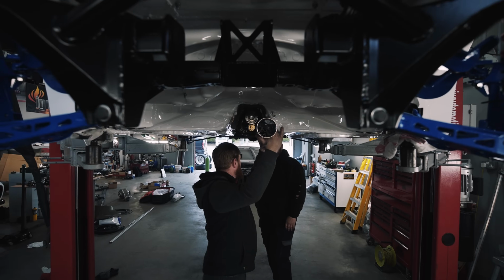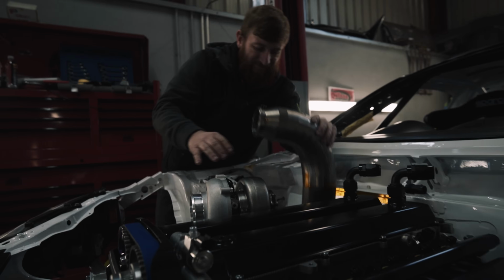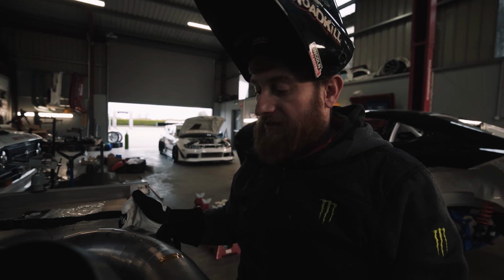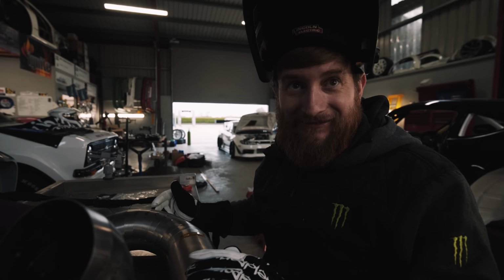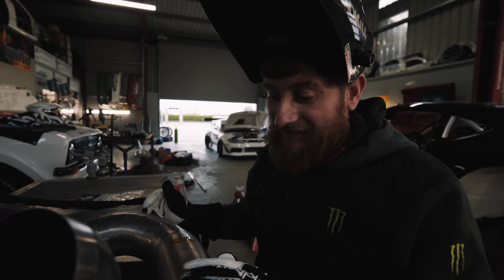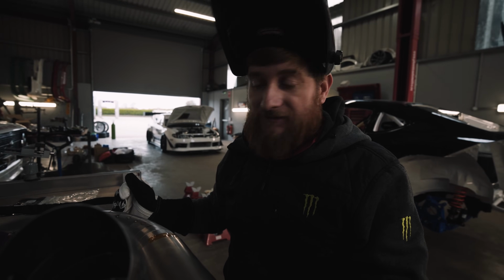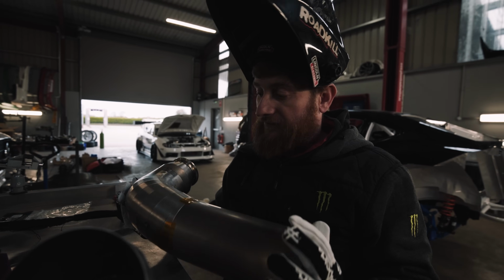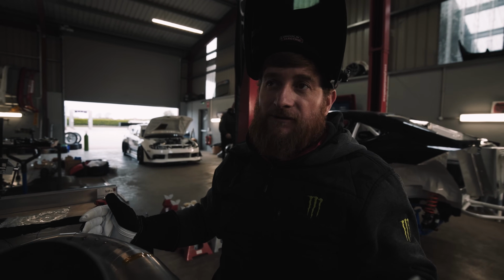Straight return there. Tack all of this last bit together, put it back in the car again, make sure it's 100% right, and then drill the hole for the lambda bung, most importantly, tack that in, and then that really is ready for back purging and welding, and that is a hell of a lot of welding, but that's the downpipe done. That's probably the hardest bit of the car to do.